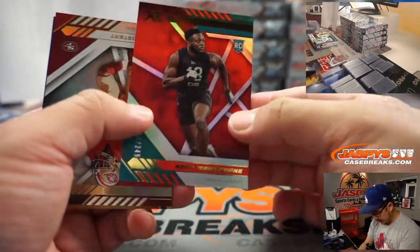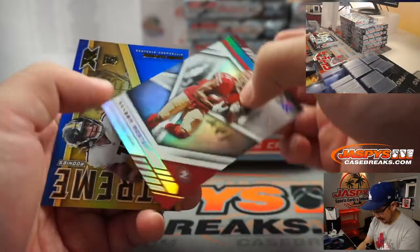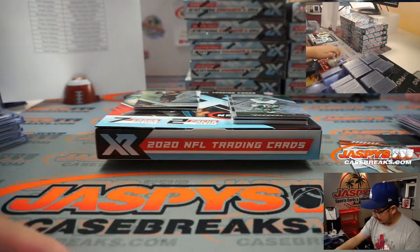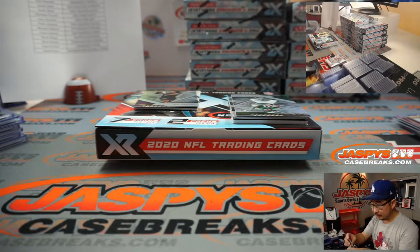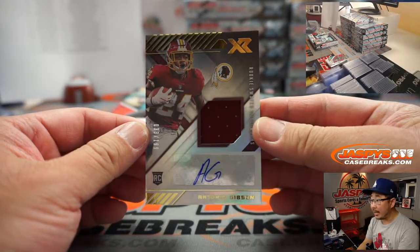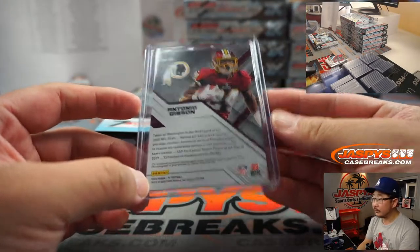Out of 249, we've got Noah Igbinoghenehi, Raheem Mostert to 75, and to 99, Extreme Rookies, Chase Claypool, who's been playing extremely well for Michael Gallucci and his Steelers. Back here, we've got Antonio Gibson, jersey and auto to 199. That'll be for Mark M. and the Washington football team.